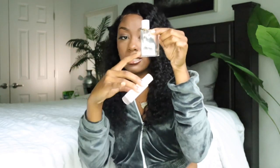That's why I went through this bottle so fast. As you guys can see, this is all I have left inside of this bottle. But this one, I can hit it, and I'm good. But versus this one, I feel like I have to spray all over the place just to get it to project as much as I would like it to.